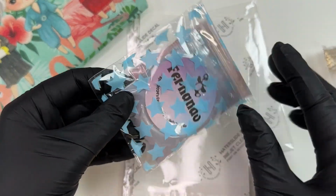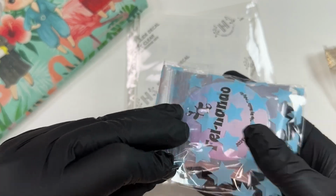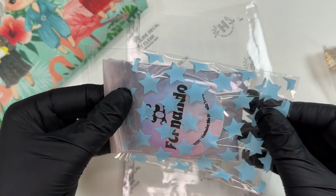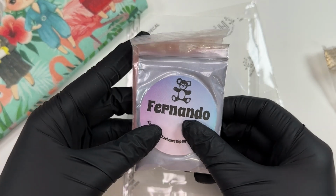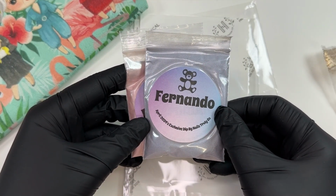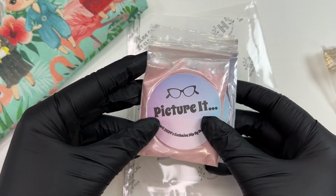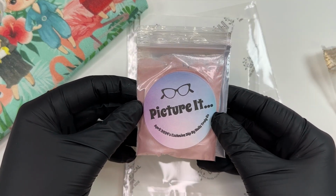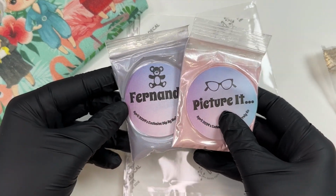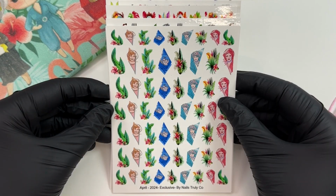And now we have the dips. So here are the 2 dip powders, and these colors right here are fantastic. They are great coordinating colors. We have this beautiful soft lilac lavender color with a beautiful shimmer, and then we have Picture It, which is just a beautiful rose quartz shimmer. It is everything, and the combination of these 2 colors alone is fantastic.